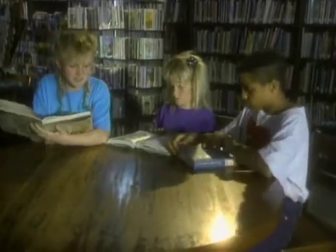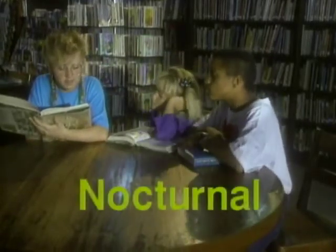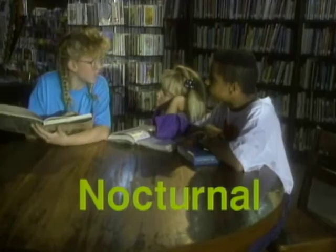Hey, you guys, I found something. It says, earthworms are nocturnal animals. That means that they mostly come out at night. During the day, they stay in their burrows with their heads towards the surface of the ground. The reason why you see robins tugging at worms during the day is because worms have tiny bristles that anchor themselves into their burrows in the ground.